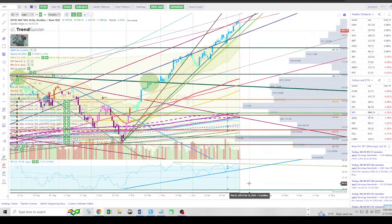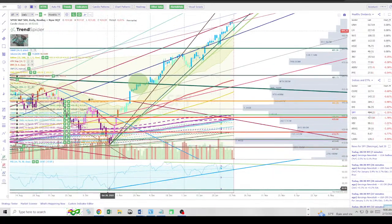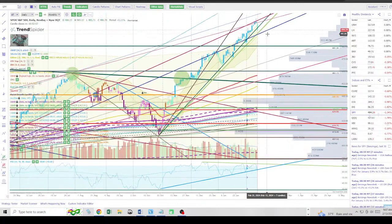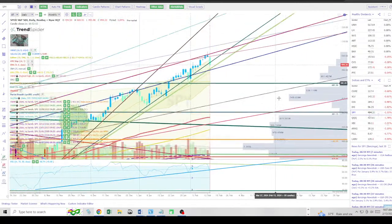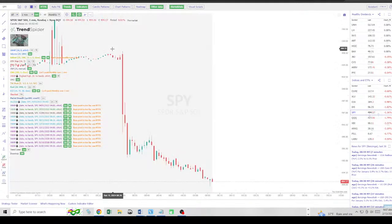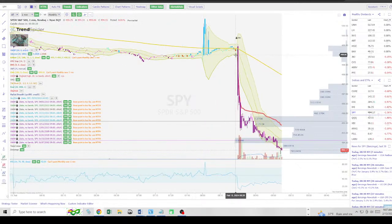Where are we? All right, so we broke this sucker, right? So we have to hold this. Now the question is if they do it quick enough. That would be what today? 491. Do we get down to that? No, we are at the low. So there's the 830 reset.